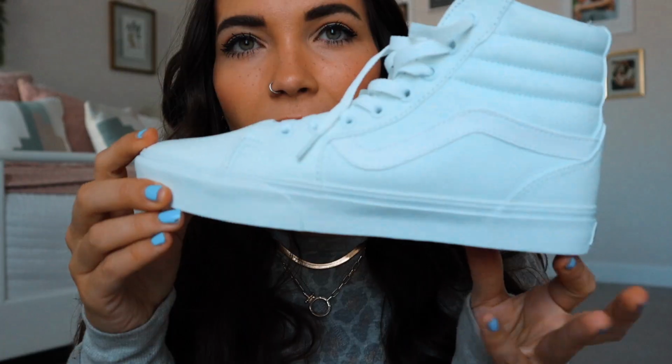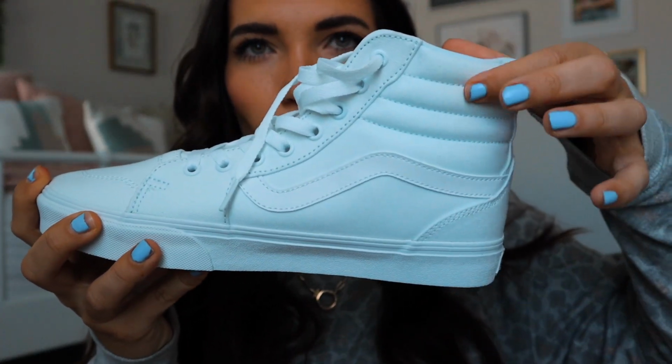On Kohl's you can use Kohl's Cash and coupons on them too, which is nice. And I love these. I like the bubble texture up here. I feel like these will be fairly easy to style. With dresses and joggers and even shorts, you can do a lot with these, and they're just slightly more interesting. Just a different look than your regular, normal sneaker.